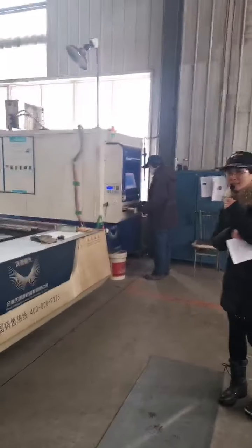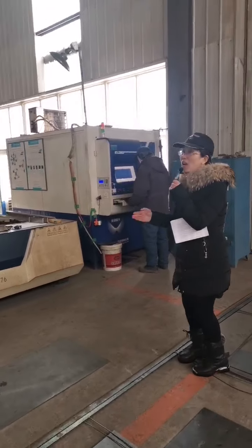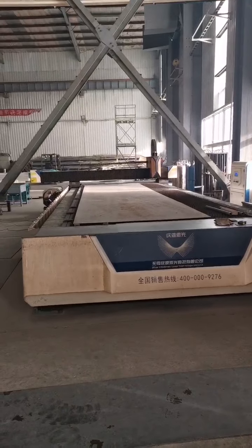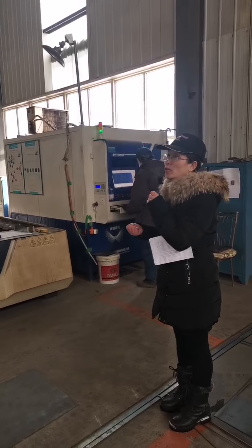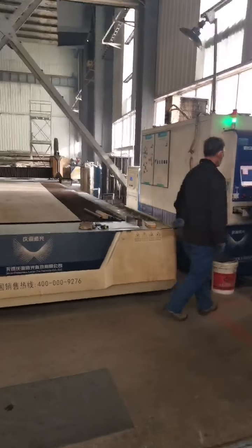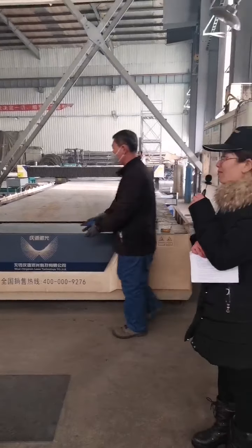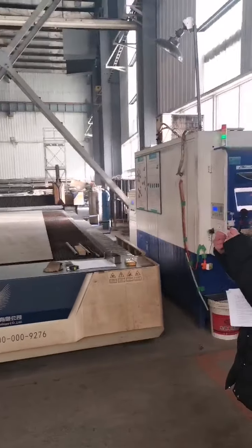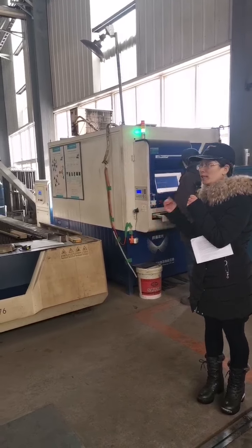Okay, my friend. This device is named the laser cutting machine. Usually, when the stainless steel plate comes into our factory, we will use this machine to cut the big sheet into small pieces with the pattern and size you need. Maybe you will think we can also cut it manually, right? If we cut it manually, it cannot be so efficient and cannot keep high accuracy. But this machine can do it.